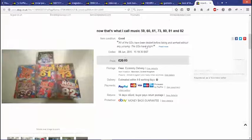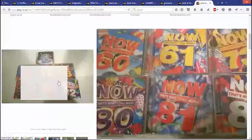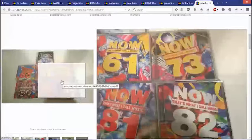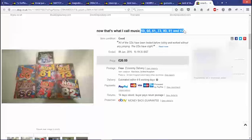Now this one here is an interesting one. I picked up a massive bundle of NAS CDs at a boot sale, and I sorted them out into genres. So you had 60, 61, 63, 64, 65, and stuff like that, from 60 to 70 basically. And this one here was basically bundled what was left over, like the doubles and ones that were single numbers.